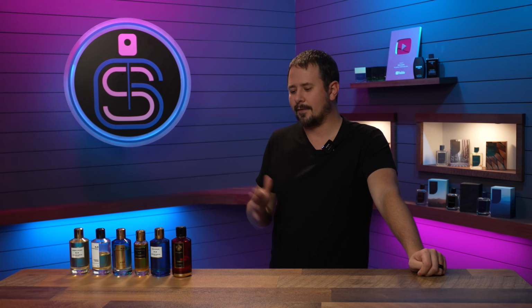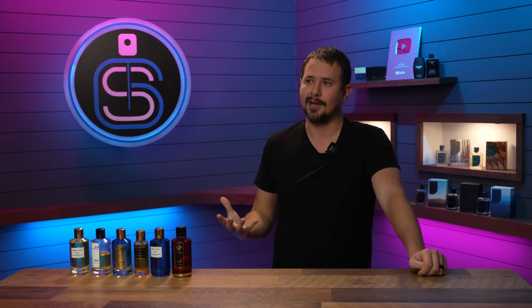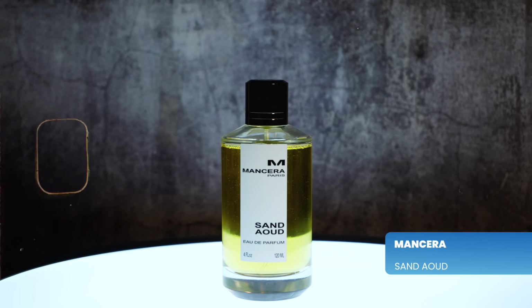So if you wanted to play it safe, if you were going to go on a date or something with this, spray it on a good amount of time before you go out, and don't go too crazy heavy, and then it's just going to smell amazing in the air. Let's go with an underrated one up next, Sand Oud.